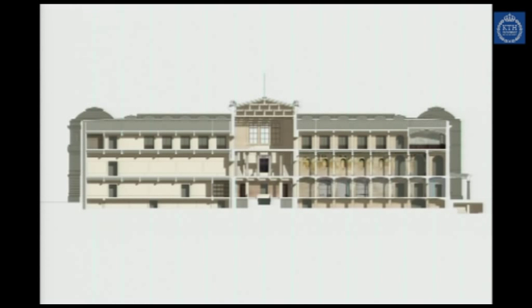Staircase hall. Here you see a typical section through the west part of the building. On the left-hand side, you see surviving historic rooms in a very bad condition. In that wing, all the ceilings were missing. This is where the trees were growing. And on the right-hand side, you see a section through the new rooms.